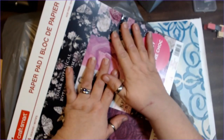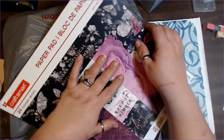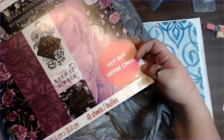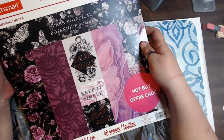I got a paper pad. I practically had to chase down a 10-year-old and beat her over the head to get this paper pad. Because, see, what happened was I was looking at it, and I was like, oh, yeah, I like this paper pad. So I had it sit on the top of the rack, and I went to reach for another pad, and she ran up on the side of the rack, grabbed it, and ran away.